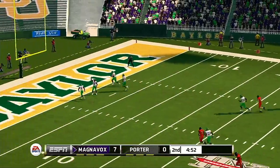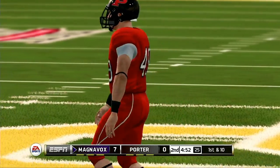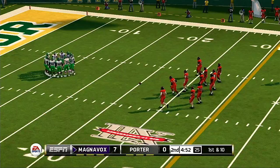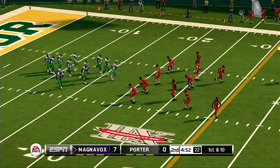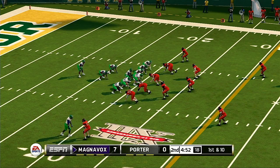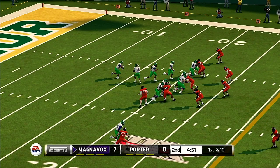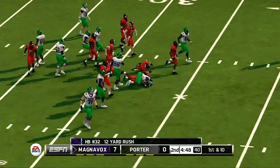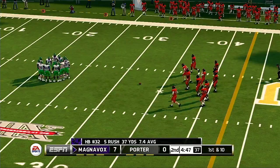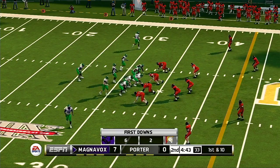It's away, and it's a booming punt. And it goes into the end zone, down for a touchback. In a game that's this close, you can't afford to waste possessions. Tackle made around the 32-yard line. First and 10. Ball on the 32-yard line.